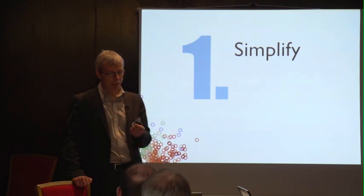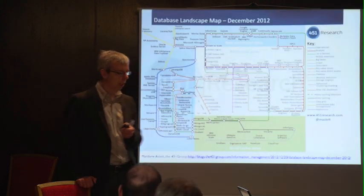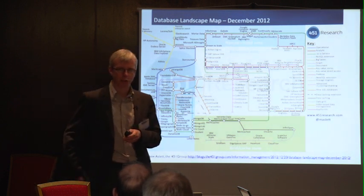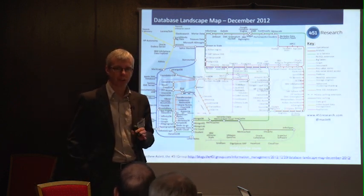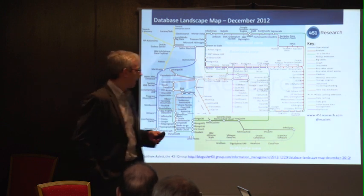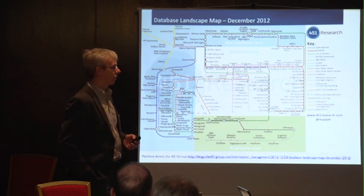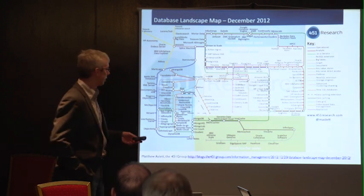So there are 6 tips. First of all, simplify. This slide is from a consultancy called the 451 Group. I don't know if anyone's heard of the 451 Group. No? Anyway, this slide is deliberately meant to be complicated and hard to read, right? So it's not because I can't design slides.